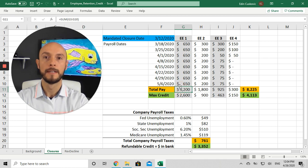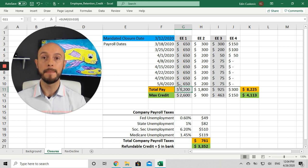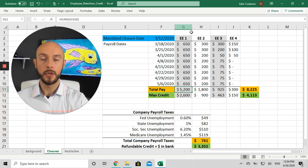So again, if you had a mandated closure at some point in March and you kept paying people, whether they still needed to come in to clean up, take out orders, or what have you, or you're just deciding to keep paying them, then you have a certain amount of total pay for them, right? And the max credit is 50% of what you pay these people after March 12th. So you want to sum all that up, and your max credit is 50% of the gross wages that you paid.